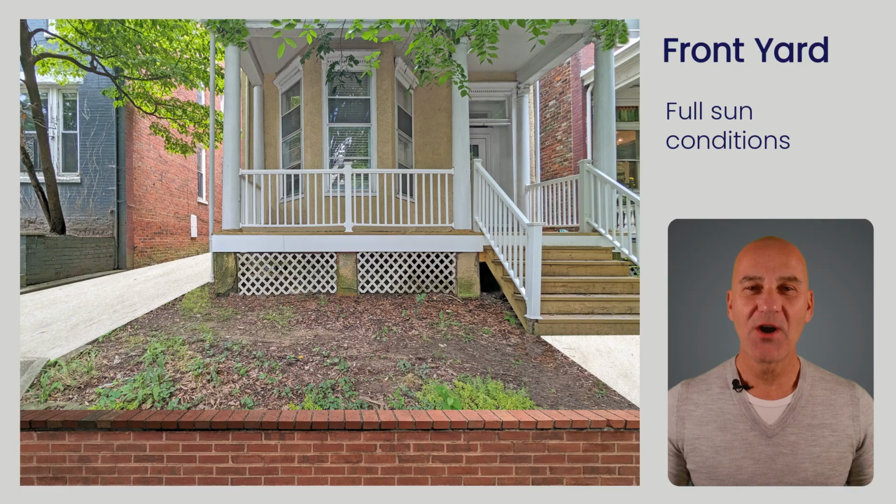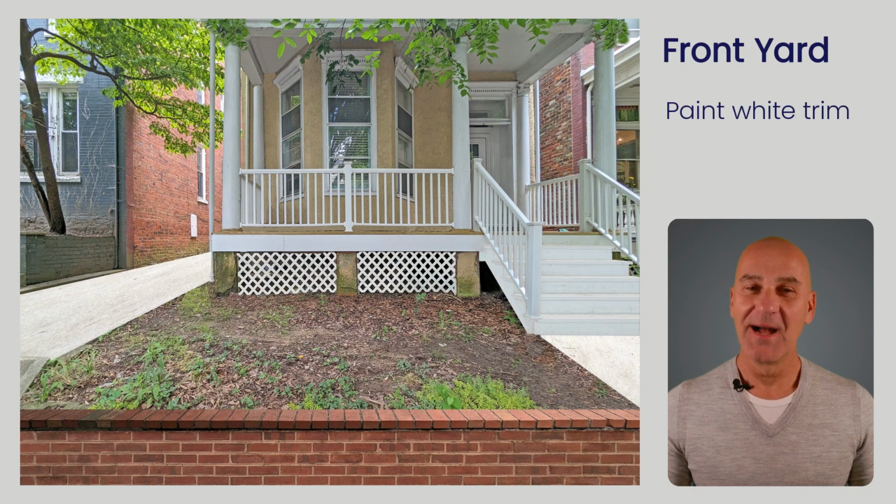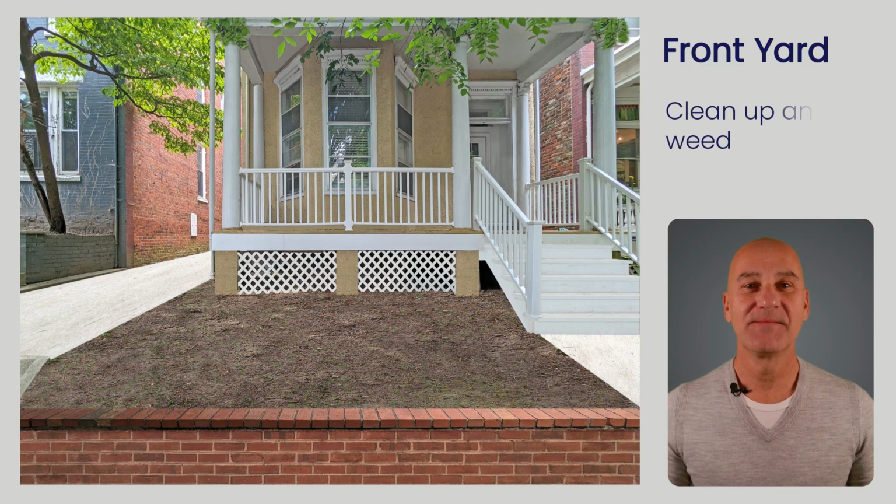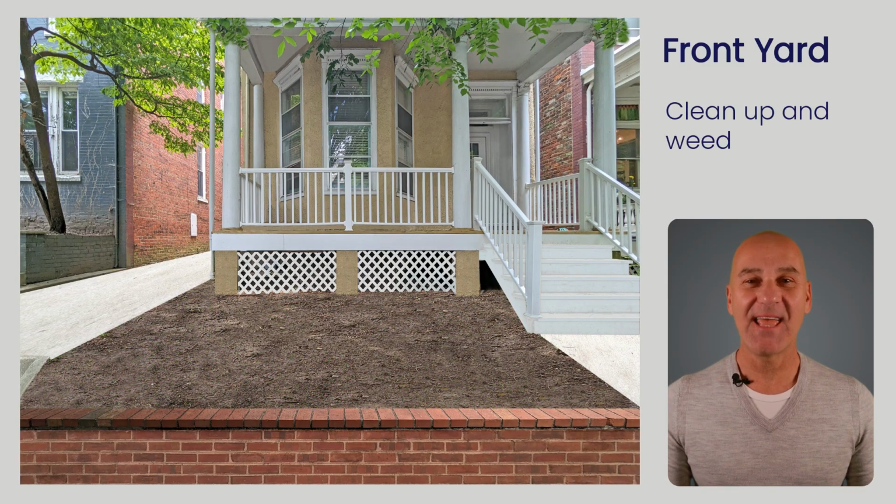Let's look at an example with a yard that gets full roasting sun, and we're going to transform it through some digital magic again to address key issues. I'm using a smaller front yard to illustrate key concepts more clearly, but it'll apply to any front yard. First off, we'll add a little fresh paint to the trim and sharpen it up. Again, paint is money in a can, and we'll paint up the columns below the porch. Nice. Let's clean it up and remove the weeds. Okay, now we have a blank canvas.